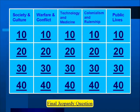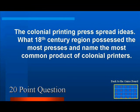First question, Technology and Medicine for 20 points. The colonial printing press spread ideas. What 18th century region possessed the most presses and named the most common product of colonial printers?